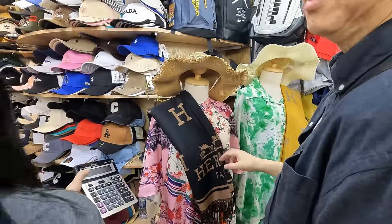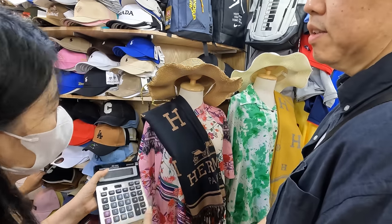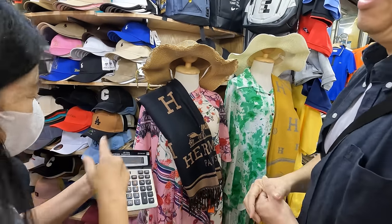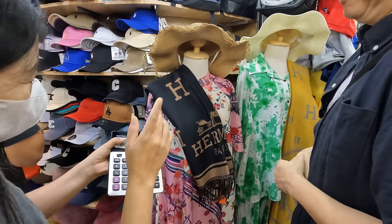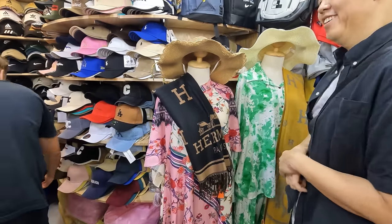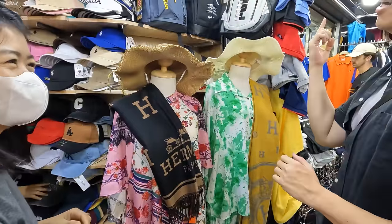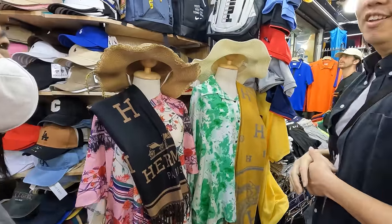This is yellow. How many do you buy? I'll buy one right now. Buy two, okay? Just one. For you, for me. Little more. Okay, no? Just 50, $700. Just 50, then we will think about it. We'll think about it. If we go somewhere else, maybe we find cheaper.